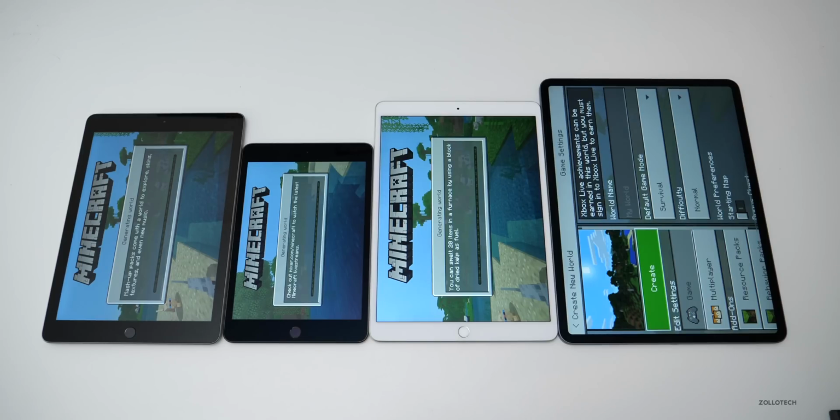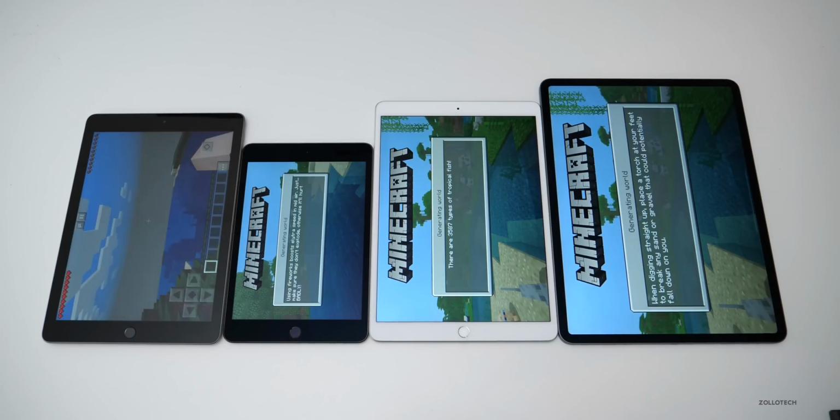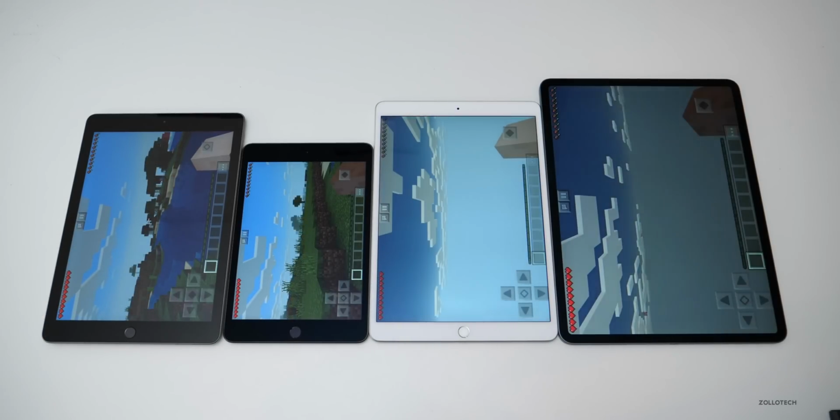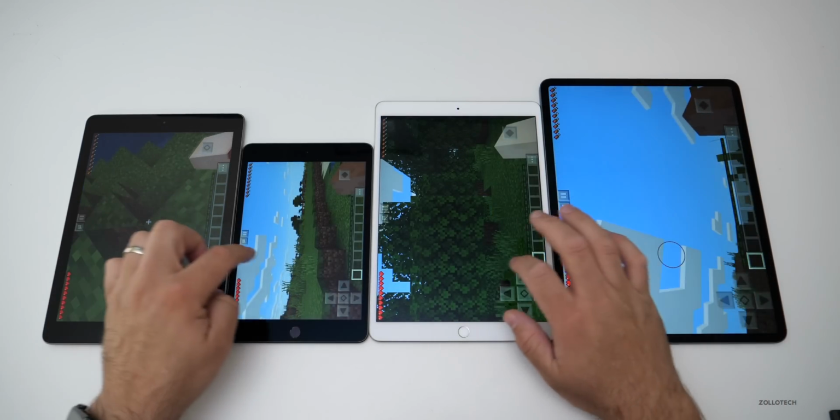We'll see what happens. And you'll see the Pro is actually a little bit slower sometimes. Let's see which one finishes first. The oldest iPad finishes first, or the slowest iPad. But the frame rates and everything should be fine.